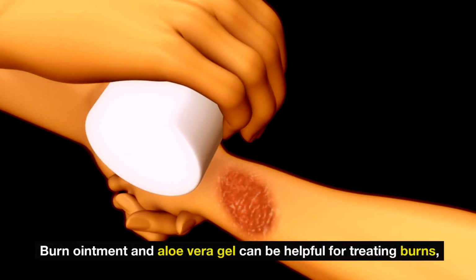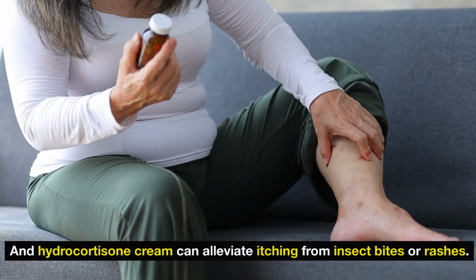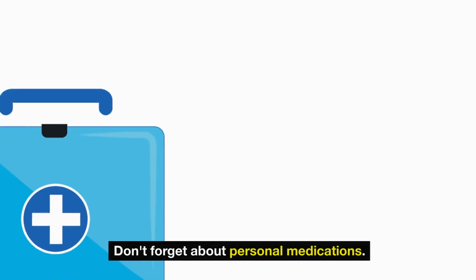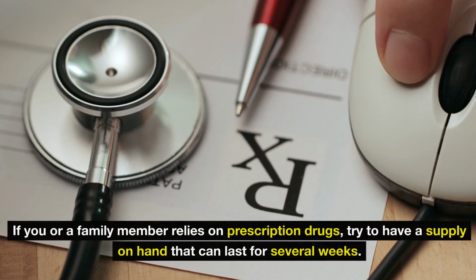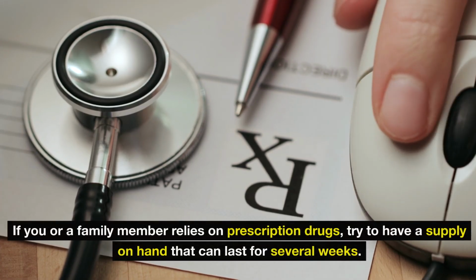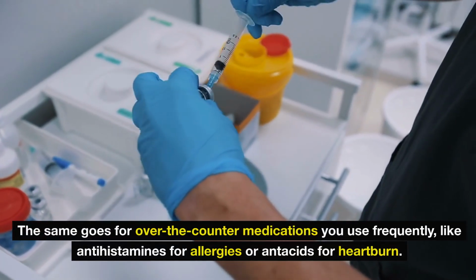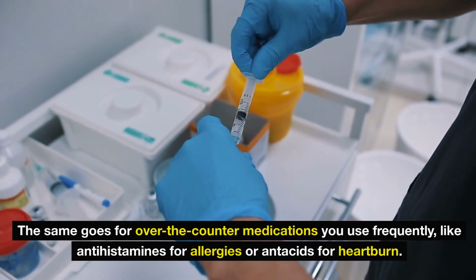Burn ointment and aloe vera gel can be helpful for treating burns, and hydrocortisone cream can alleviate itching from insect bites or rashes. Don't forget about personal medications. If you or a family member relies on prescription drugs, try to have a supply on hand that can last for several weeks. The same goes for over-the-counter medications you use frequently, like antihistamines for allergies or antacids for heartburn.